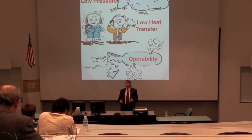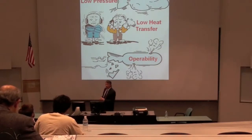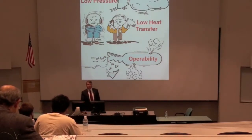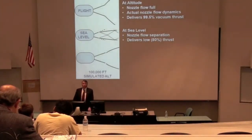Does this vehicle perform in the environment that it's going to be placed in? And then you can start thinking about, well, is it operable? Have we done everything we can to make it so that it will survive in the environment? A little bit of discussion about effects of altitude on nozzle performance, for example.